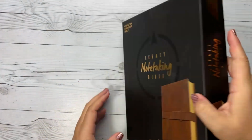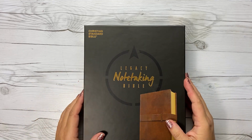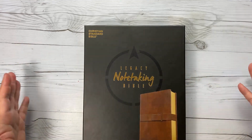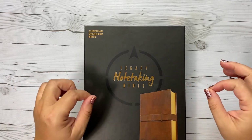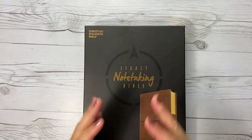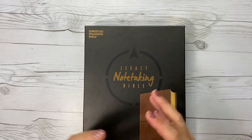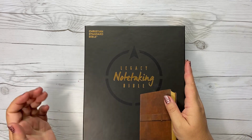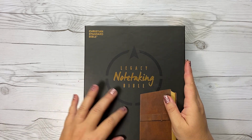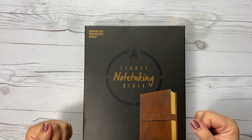And we have here the cover of it that is really beautiful, perfect for gift giving for both men and women. I think this is a great Bible for either gender. There's no pink or teal or any of those colors, which I love, you know I do. But this is one that I think would be great to give to either a woman or a man. In fact, this one will be going to my husband. He recently suffered a loss, and so this will, I think, really help him to build that close relationship with God, especially during this time.